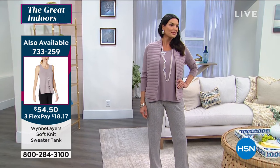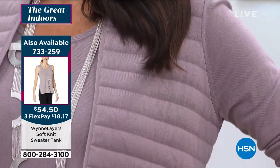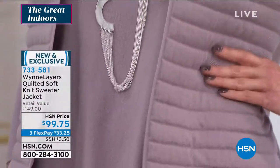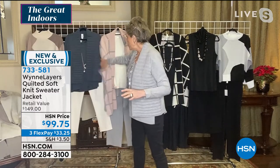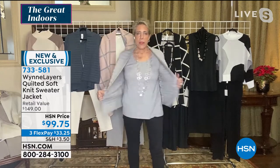Just absolutely stunning. Well, so this was inspired by some things that I had seen on my last trip to Italy, where they were starting to quilt a lot of sweater knits. I had never seen that before. And I just thought, this is gorgeous. And so we were able to do that. And there are so many different ways of styling it. I love the monochromatic look, and I've just thrown it on.